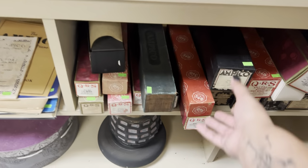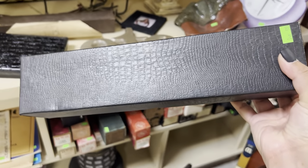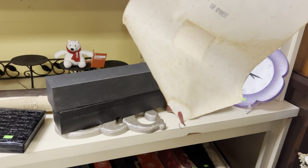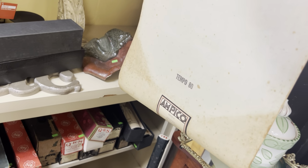What are these? These are, let me open one up. They're like old scrolls. Guys, what is it? Do you know? I don't know anything. I think it has to do with music. Cool though, $3 a piece.